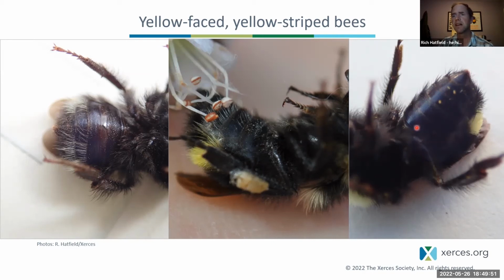Male Vaznasenski, and this is very confusing, have a lot of yellow hairs, just like these other ones. So that makes male identification much trickier.